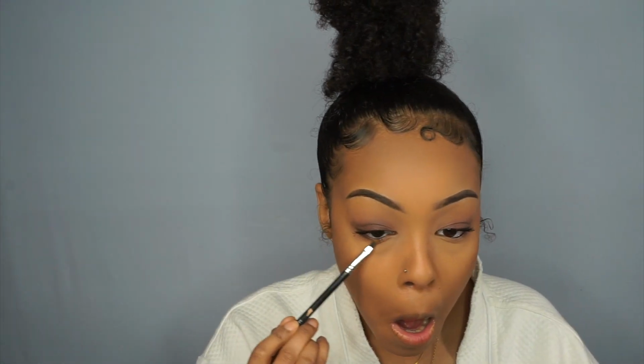And I'm gonna go in with the black eyeliner and just go underneath my eyeballs. And I'm gonna use a small tapered brush. This is a Morphe. I wouldn't say this is drugstore, but it ain't too pricey. And I'm just gonna go in with that same dark color and then go underneath my eye with it or on the edge. And I'm gonna go in and do my bottom lashes.